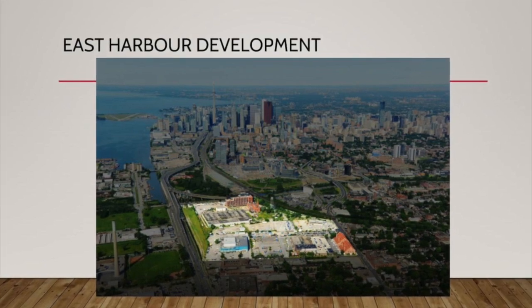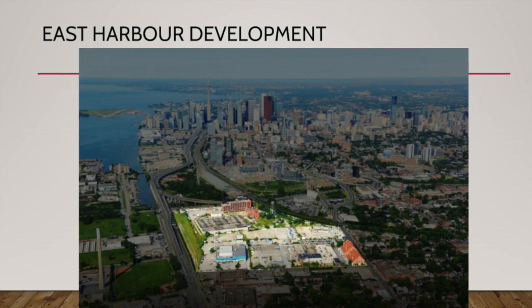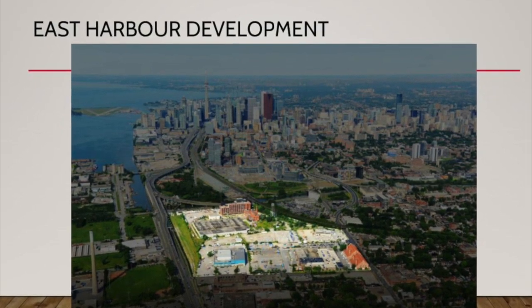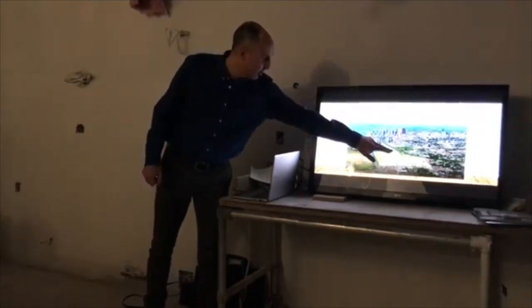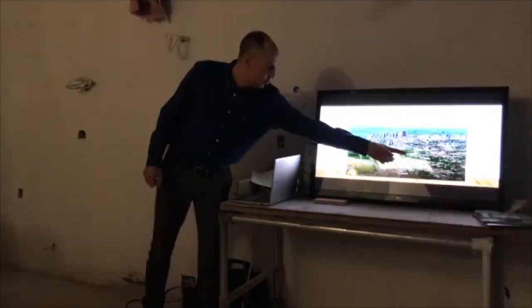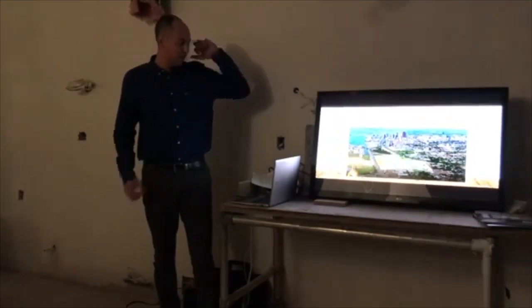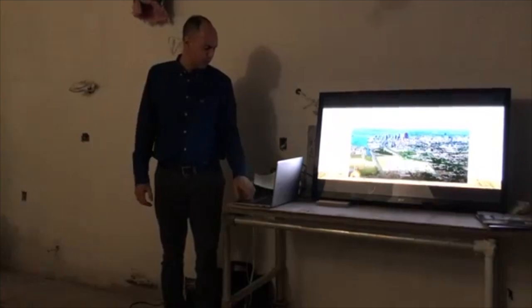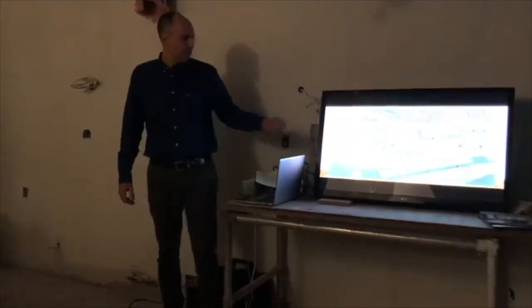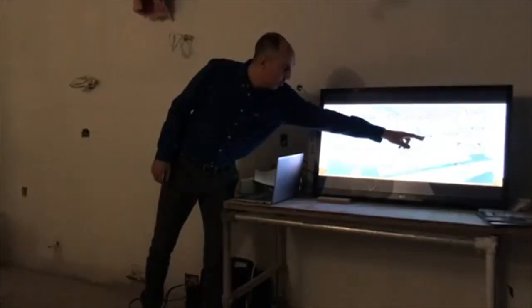East Harbour Development is what I was referring to. The highlighted portion is where it's going to be. That's what it looks like right now. And that's the Gardiner, and then into the DVP. This is Eastern, between Eastern and Queen, and Broadview. So these are all the communities, and this is East Harbour. It's actually become a new district. So that new subway station I was telling you about is going to be right here.